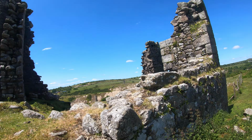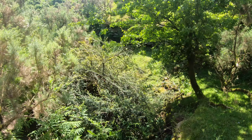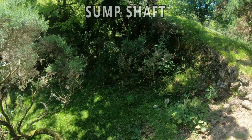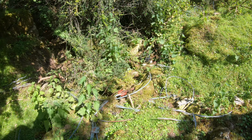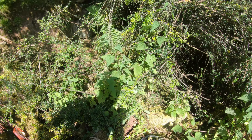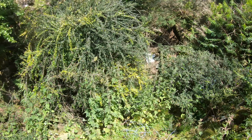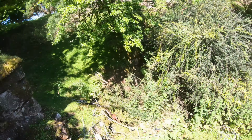And apparently this is a shaft. Sump shaft, is it? Just the old shaft. Old shaft. Oh look. Full of cable. Isn't that a surprise? Now, has that been shifting or no? Right.